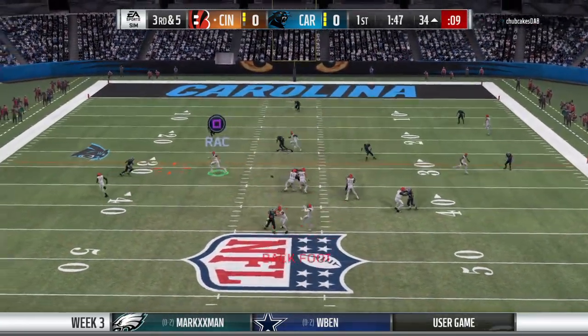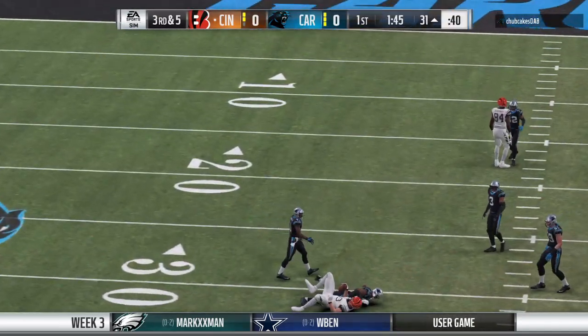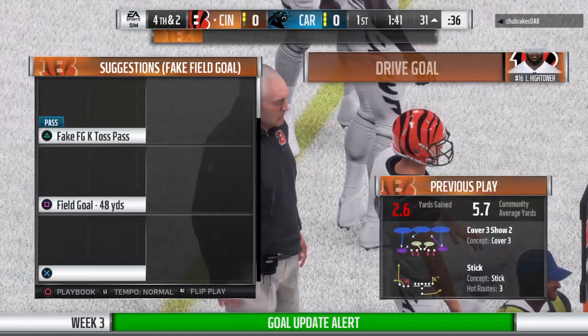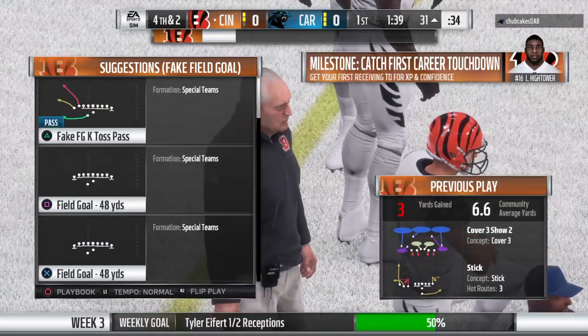Gun now on 3rd down. It's a short one here, complete to the tight end. And this time not quite to the 30. It'll be down at the 31-yard line.